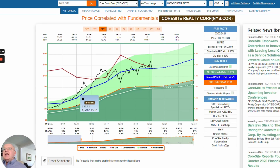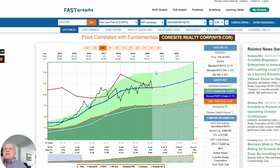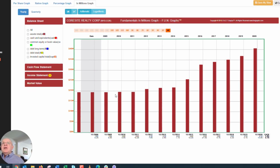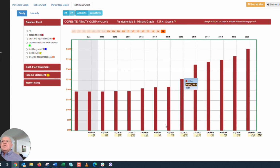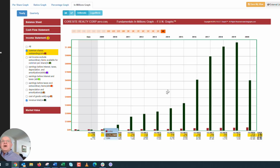It has traded at its current multiple historically. So if you were willing to say, okay, I'm willing to take that risk of paying kind of a premium valuation to invest in this data center REIT, then you might want to consider it. This one has been nowhere near as dilutive as we saw with our first example. And then when I go ahead and look at the revenue line, which is critically important, you can see the company has generated significant revenues, but those revenues have actually dropped a little.